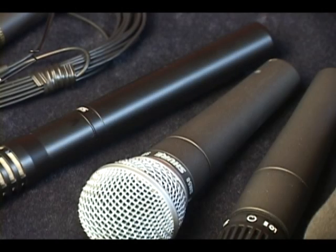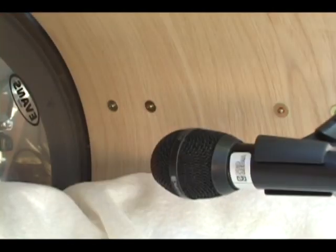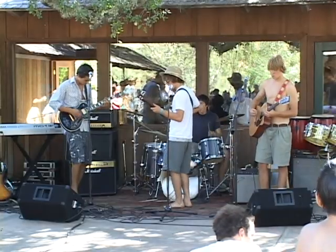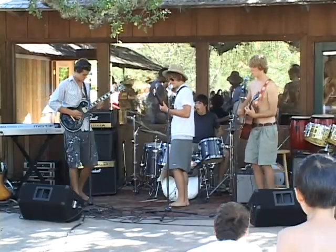Okay, so now you've chosen the right mic, how do you actually use it? This is not quite as silly a question as it might sound, because mic placement and mic technique are both crucially important factors for successful live sound reinforcement.